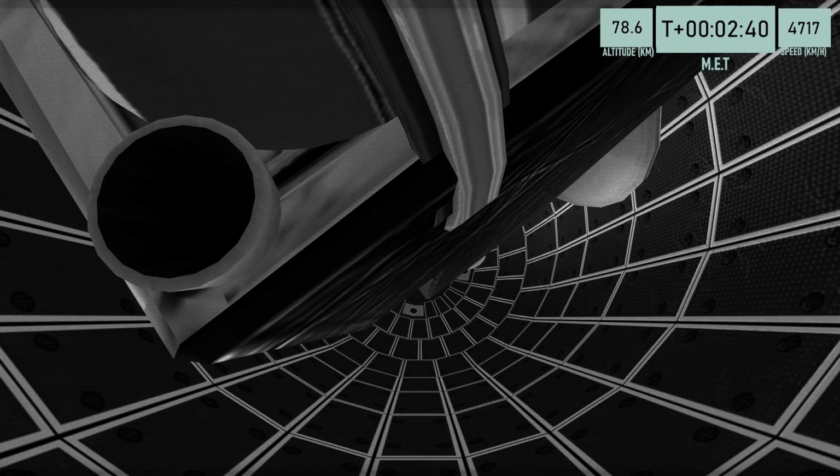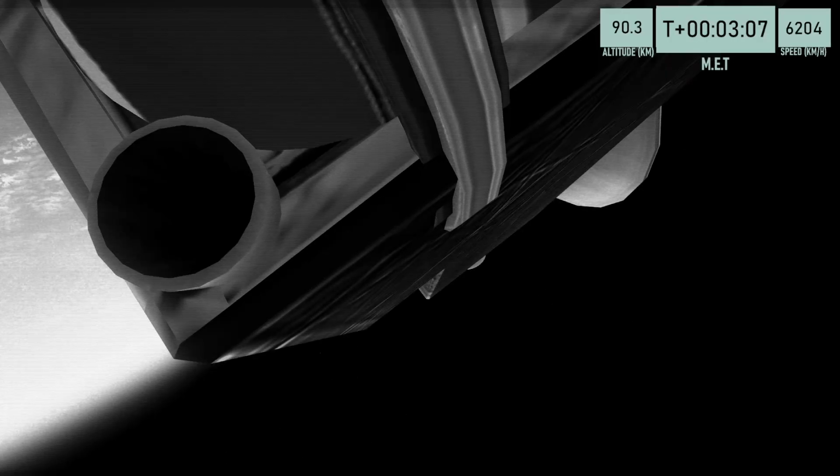Coming up next is fairing separation. We remove these to reduce the weight and to allow the payloads to separate, or in this case, the payload. Fairing separation confirmed, nominal as usual.